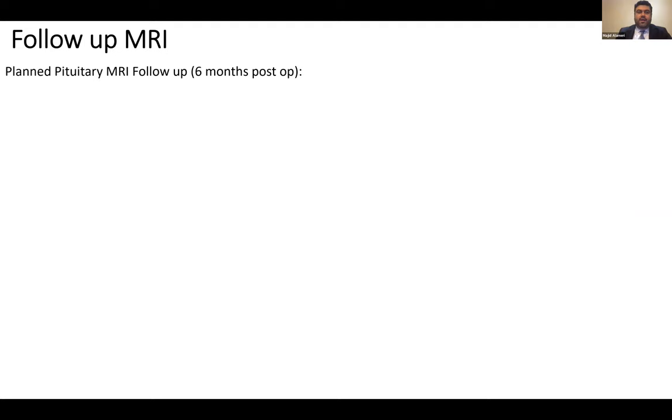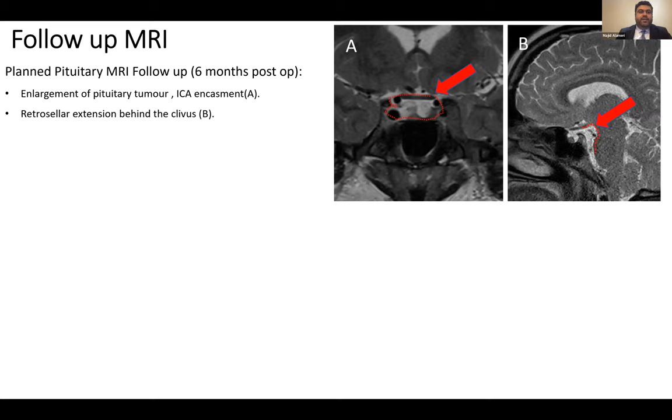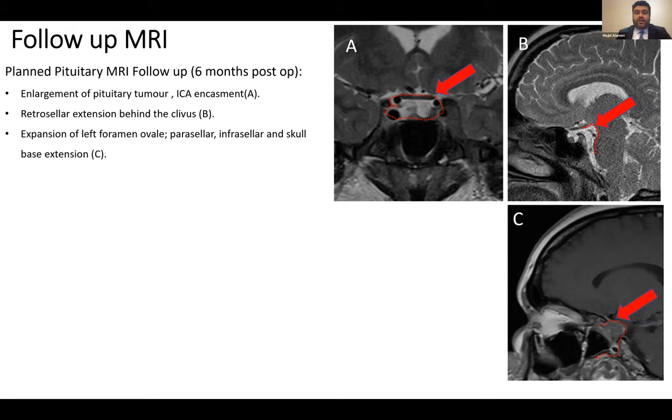Now, she was planned for a pituitary MRI, and this was almost 6 months post-op. On image A here, as you can see, there was a finding of enlargement of the pituitary tumor with some ICA encasement. Image B shows the retrosellar extension behind the clivus. There was expansion of the left foramen ovale, parasellar and infrasellar, and skull base extension. And there was some spread into the orbital space, as you can see in image D here.